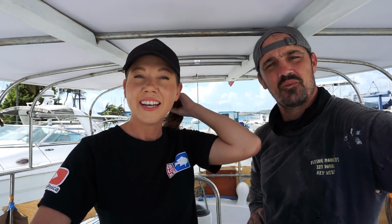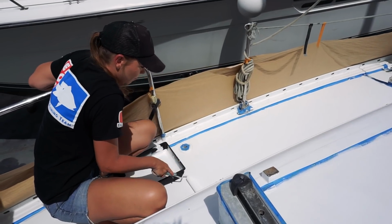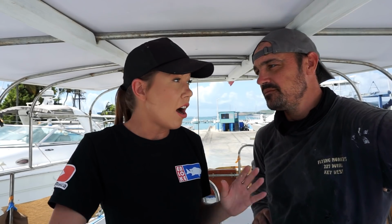Alright guys, it's the next day. I've already been still painting the top deck, but our outside hull paint, it's the shiniest thing I've ever seen. It feels like plastic. I wish we could all go around and feel it at show and tell, because it's really great. I'm really happy with it. I don't even know what to say about it besides it's great.